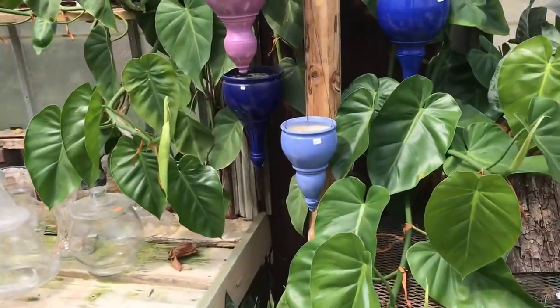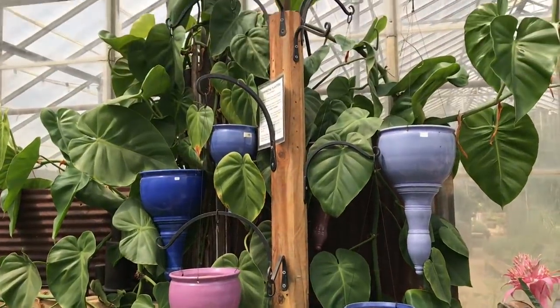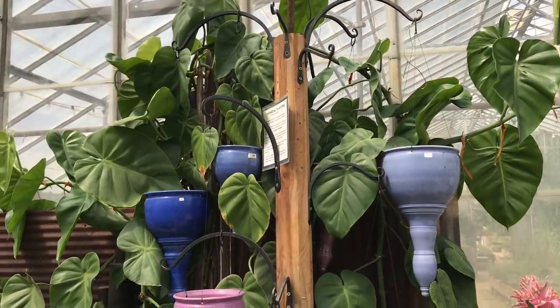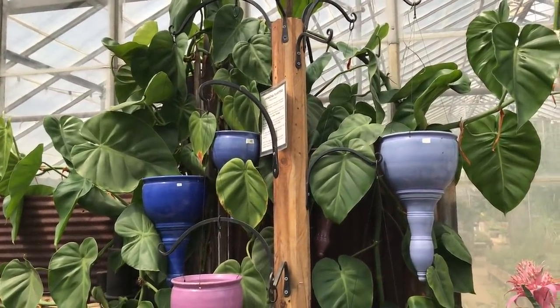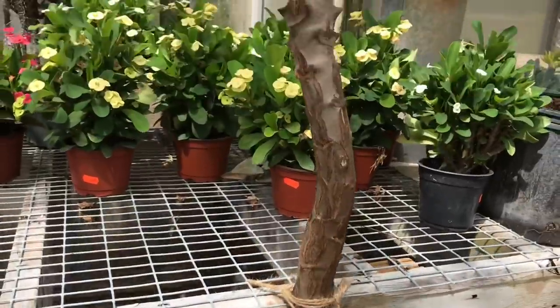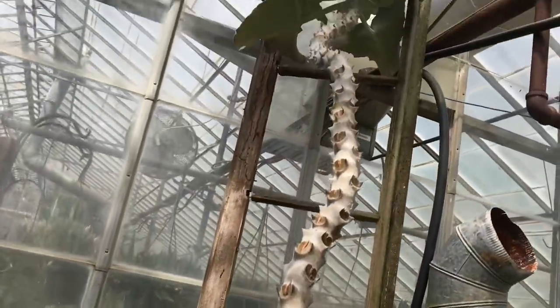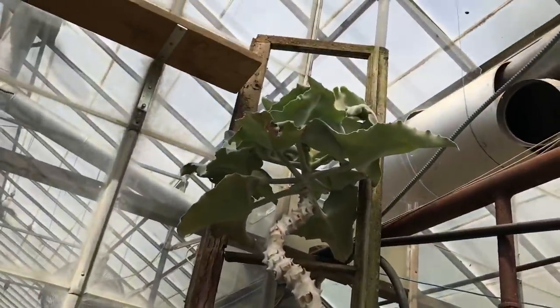Immediately this philodendron is catching my eye. Look how beautiful this is. I think it's just a standard Hartley philodendron, but it's just so mature. Look at this Kalanchoe. You wouldn't even think it's a Kalanchoe, and it's so funny, it's coming out of that tiny little pot. It's all the way up there.